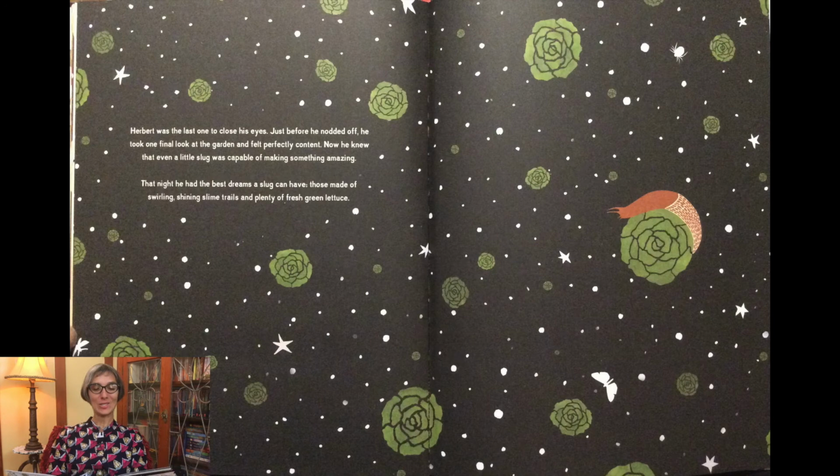Herbert was the last one to close his eyes. Just before he nodded off, he took one final look at the garden and felt perfectly content. Now he knew that even a little slug was capable of making something amazing. That night he had the best dreams a slug can have, those made of swirling, shining slime trails and plenty of fresh green lettuce.